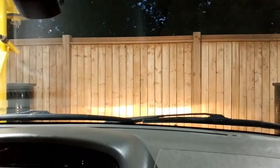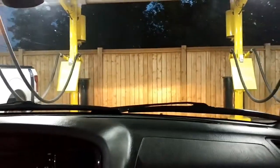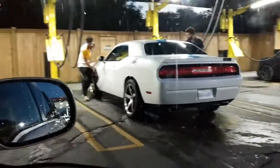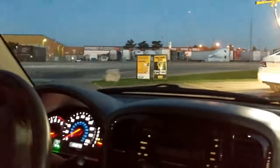Okay. These people really take their cars seriously. See them buffing them up. There's a Dodge Challenger. Oh, he's from Nova Scotia. Wow, that's pretty funny. Wow. So he must have crossed the border. No, Nova Scotia. Oh, no. Canada. Sorry.